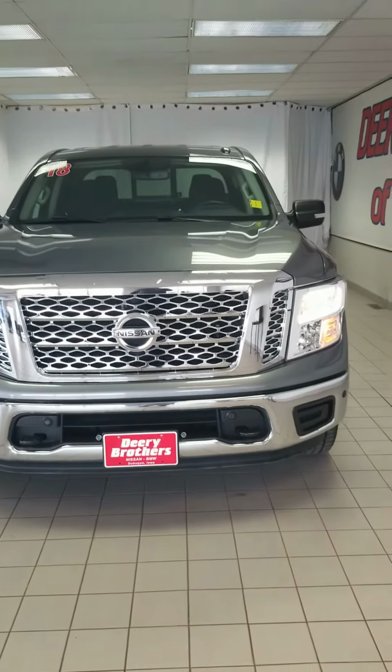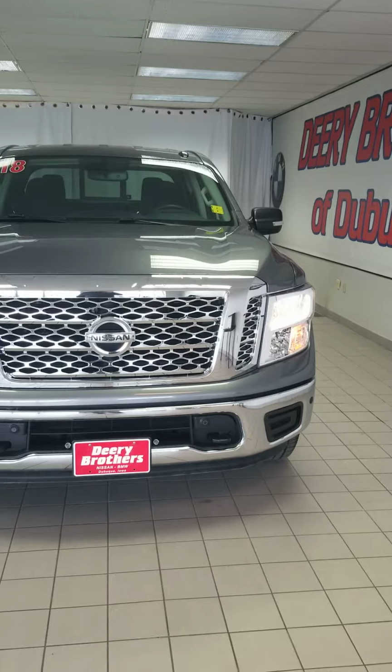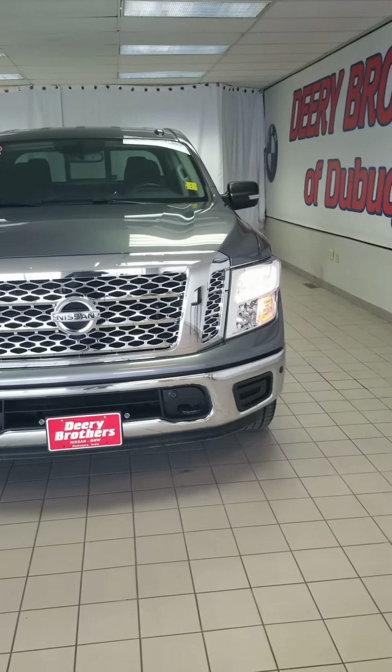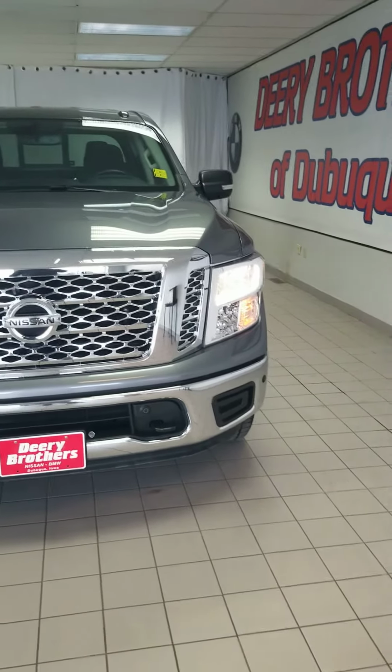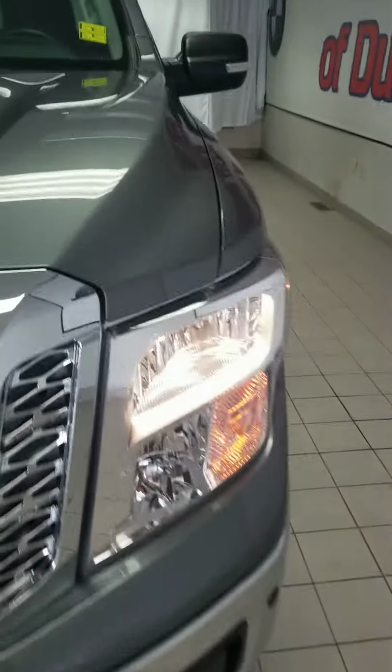Doing a walk around today for you on our 2018 Nissan Titan SV in gunmetal gray. What I'll do for you today is point out some of the options and point out any imperfections that you might not see in the pictures posted online. Gonna start out at the front end. No real rock chips or anything on the hood.